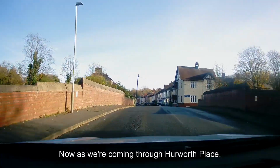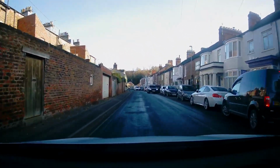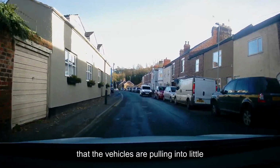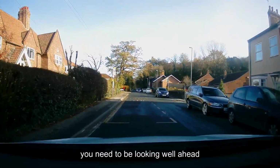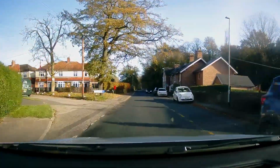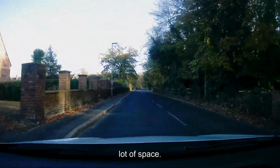Now, as we're coming through Hurworth Place, you'll see there are lots of parked cars on our right-hand side. Now, coming in this direction, we can see that the vehicles are pulling into little gaps and letting us come through, which is brilliant. However, if you do a test route where you come in the opposite direction, you need to be looking well ahead and making sure that you've got a gap to get into. If you find yourself going past a vehicle where the parked cars are, you must slow down because you don't have a lot of space.